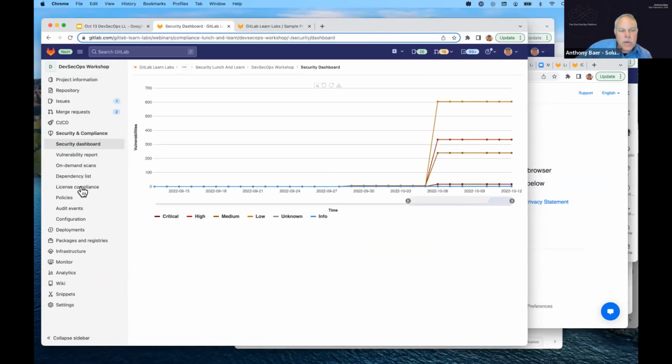So let me go ahead and transition over to our security and compliance dashboard. The security dashboard gives the ability to see exactly what types of vulnerabilities are being reported. As I hover over all of the different branches, I can see how many critical vulnerabilities I have, how many high, medium, low, etc. That gives me a trend chart, if you will, for how well those vulnerabilities are being remediated within my application.